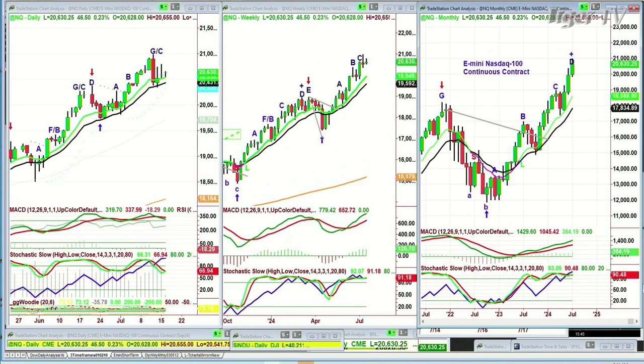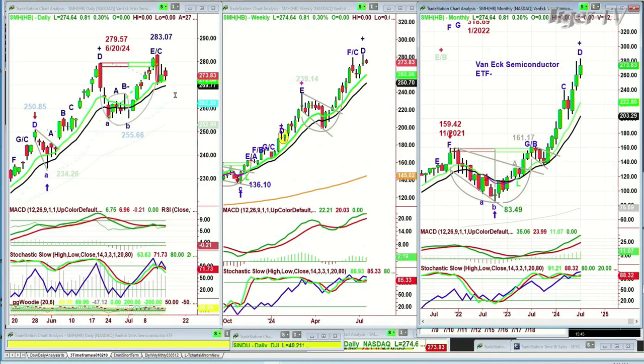I'll just show you the SMH is the same thing. SMH is the semiconductor, VanEck semiconductor ETF. 279.57 was the high back on the 20th of June. Pull back to the 255 level, then screamed up to 283.07, and now has stalled. Remember, I was talking about that rectangle formation. So we could be going into, in fact, I'll draw this in right now to show you how patterns repeat.